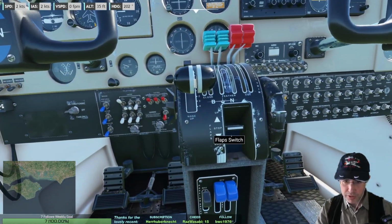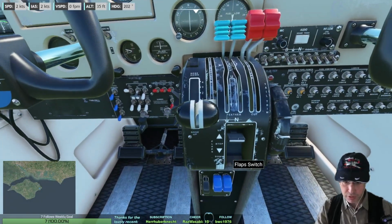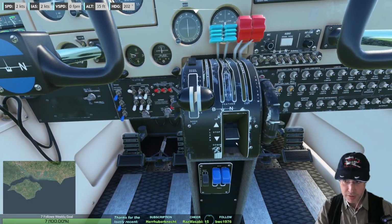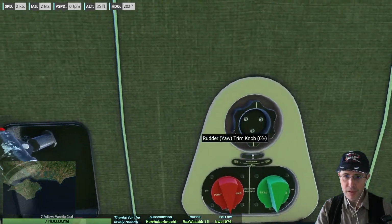Okay, so one thing: where does it indicate how much? Is there an indicator to show you what level your flaps are at? You just have to look out the window. I know I can move it like that. Indicators above your head. Okay.